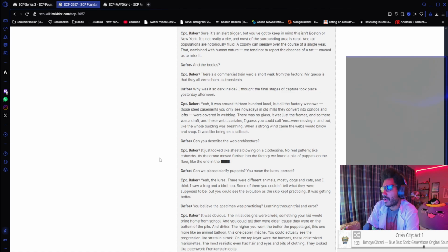Can you describe the web architecture? It just looked like sheets billowing on a clothesline. No real pattern, like cobwebs. As the drone moved further into the factory, we found a pile of puppets on the floor. Can you please clarify puppets? You mean the lures, correct? Yeah, the lures. They were different animals, mostly dogs and cats, and I think I saw a frog and a bird too. Some of them you couldn't tell what they were supposed to be, but you could see the evolution as the skip kept practicing.